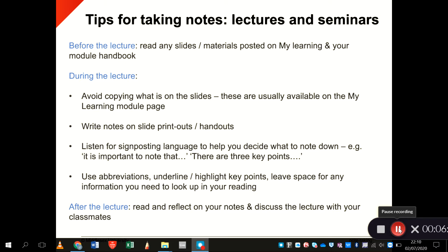copying words directly from the slides, for example. The slides are very often available from My UniHub. So this is a chance for you to get ready for a session, for a lecture, for a seminar, and also think about how you're going to structure your notes.